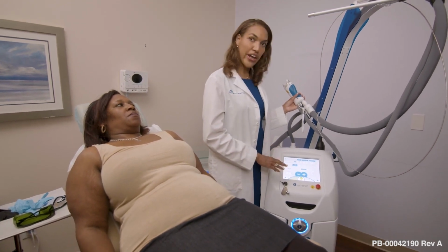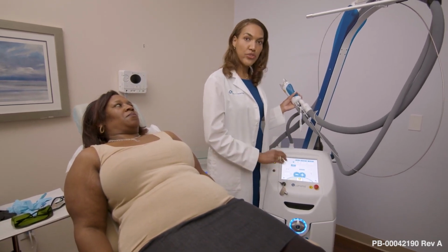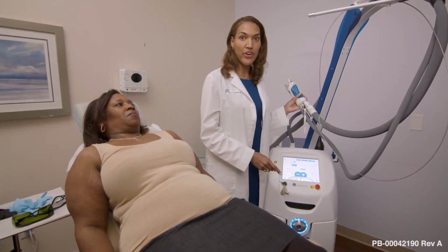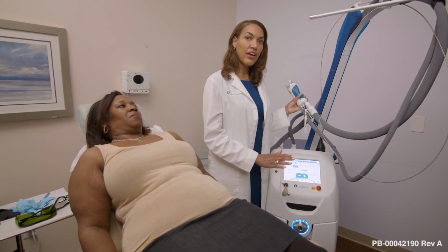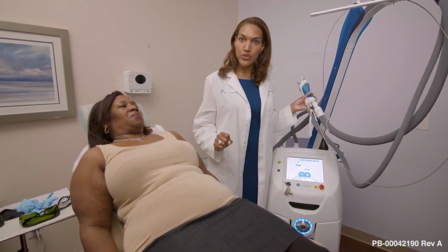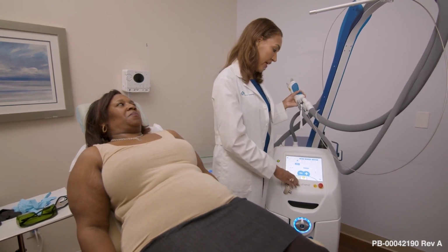One is that there's a standby, and then you get it to ready. If you don't use it for a while, it automatically goes back to standby, which is very good. So you don't accidentally treat or do a pulse unless you're really ready to treat the patient. So I actually like that.